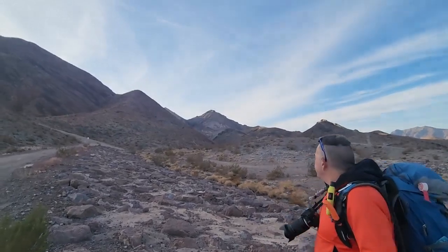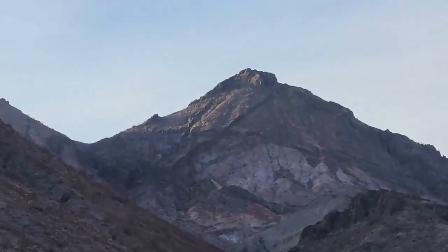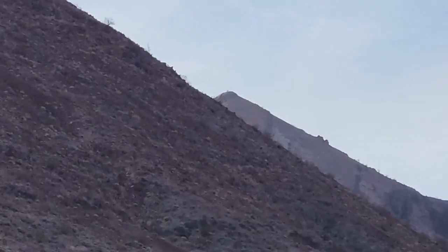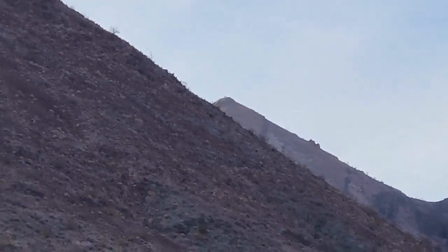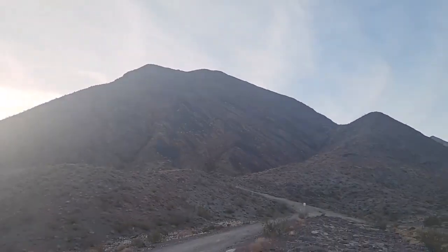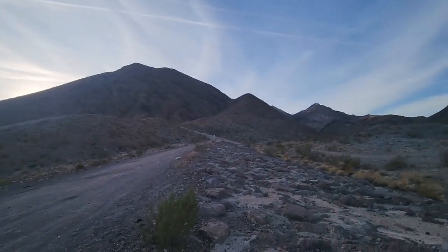Okay, and this first summit, again, is White Gold. The second summit looks like the Queen. We'll find out when we get up there. And this summit would be the King. And the Jack is beyond the Queen.